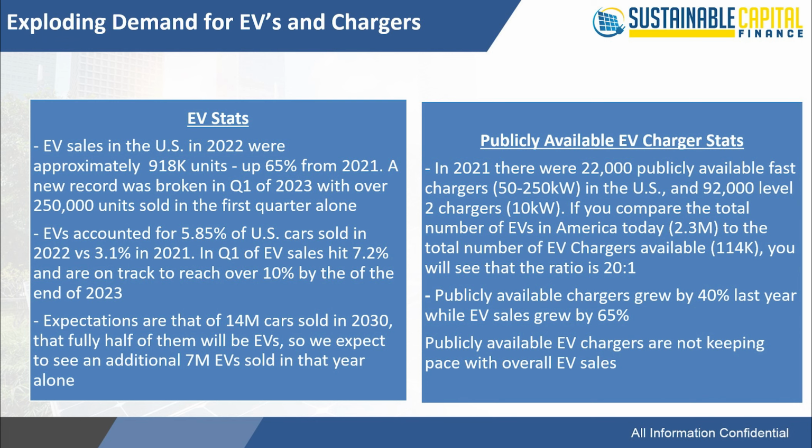Another interesting stat is that while the number of publicly accessible chargers grew by 40% last year, which is a huge amount, the number of EVs sold grew by 65%. So what we're actually seeing is that the EV charging market is falling well behind the EV sales market. So bottom line here is we simply need a lot more chargers out there, and that's the gap that we're trying to fill right now.